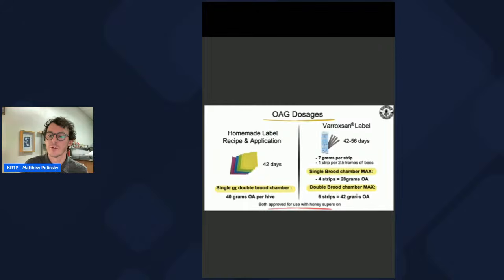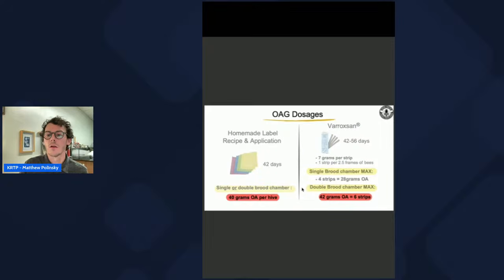double brood chamber treatment. So you wouldn't put on 8 strips. As per the label, you would only put on 6 strips. So it'd actually be a total of 42 grams for a double brood chamber. So that's where these two label instructions kind of level up. They both indicate that you shouldn't be exceeding 40 grams per colony.